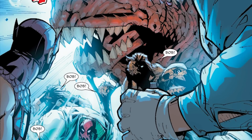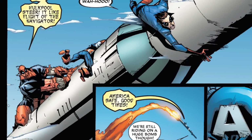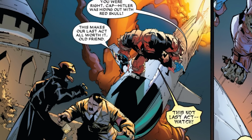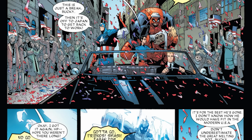He goes to the Wild West where Hawkeye is, also time displaced, and then to 1945, right when Captain America is trying to save Bucky Barnes. Hulkpool helps them steer the rocket in a different direction, directly towards the Red Skull and a certain mustached dictator from World War II, de-lifing them both. It turns out that Deadpool has changed the entire time stream, creating an alternate timeline where Pirate Ben Grimm becomes the first president of the United States.